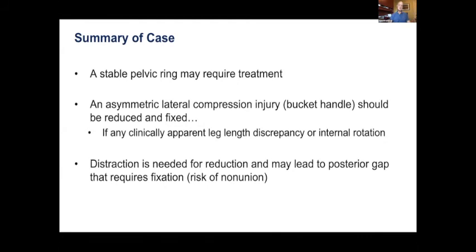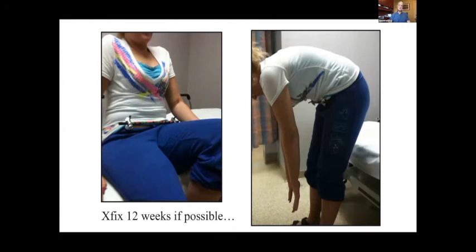And here's a clinical photo. She was upset that I didn't show her face. She said, "How's anybody going to know who I am?" And I told her that that was kind of the point of not showing her face. But here she is. This picture is actually not taken at 12 weeks, but earlier on. And I like to keep the fixator on if I can for about 12 weeks and then take it off. So that's the end of that case. Thank you very much for your attention.